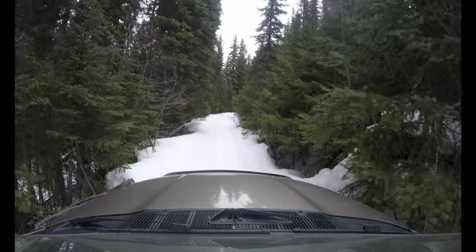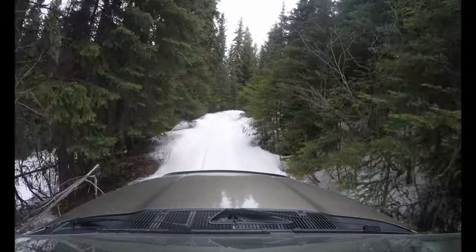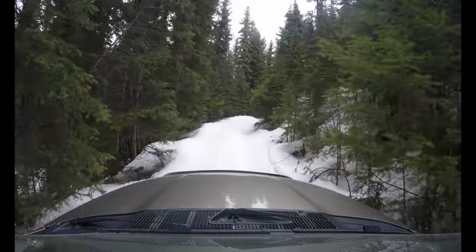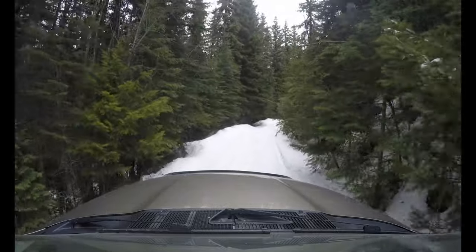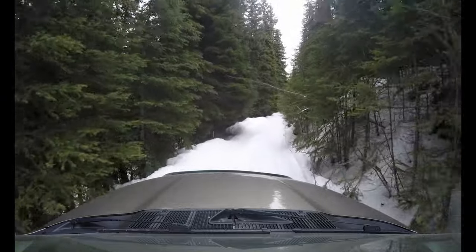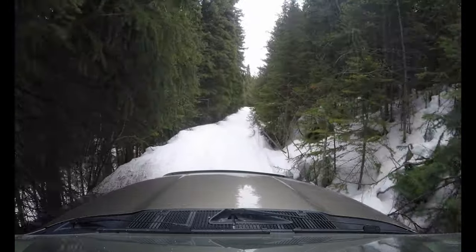As you see here, this trail got a little bit tighter than I anticipated, and we actually ended up getting a little bit out of the track, sliding off to the right shortly here. Honestly, I thought I caved in my door, but we got lucky and I managed to back out of it and turn on the front and rear lockers, and we got back up onto the track. But yeah, it was tight. You'll see it coming up here right quick.